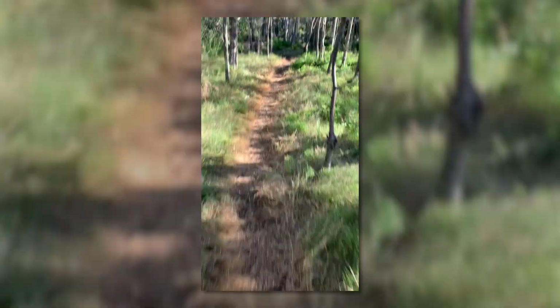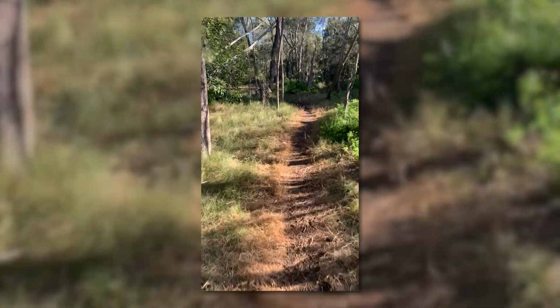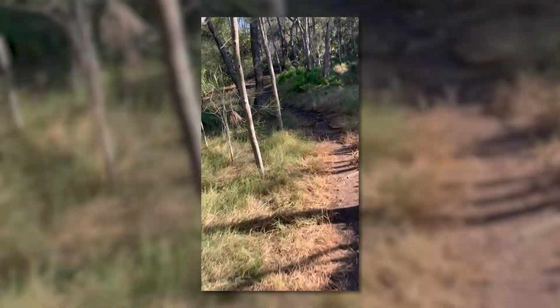That is for sure. This trail is so much fun. A bit wet today, but oh, scrap that, it's very wet. Oh my goodness. Oh, yuck. Oh, it's a lot wetter than I thought it was gonna be. Yuck.